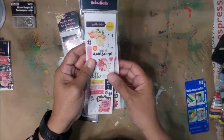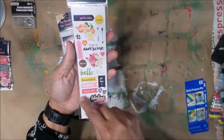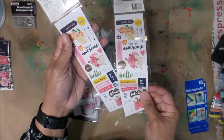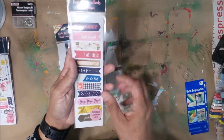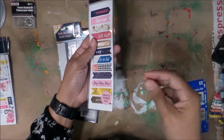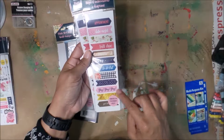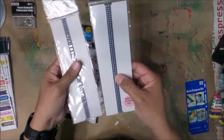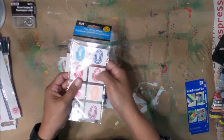And I got these ones. They're so pretty. Good for today, love this. This is awesome, important, hello hustle. Very pretty. 2 papers, very nice. And these ones, I got 2 of them too. Appointment, day, night, bill due, ASAP, to-do list, get it together, get it done. Love it. And these, like headbands, I call them, but elastic book bands. And this is for work.